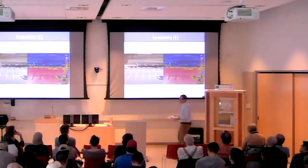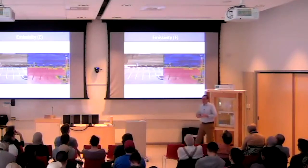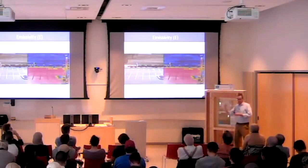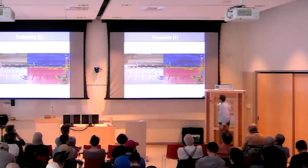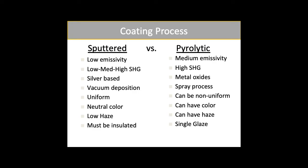So a parking lot has high emissivity. It basically just retains all the heat. It's not reflecting light, it's just absorbing it, right? What we do with windows is put a coating on which reflects the light. That's what low emissivity is. It doesn't retain the heat, it takes the light and reflects it.